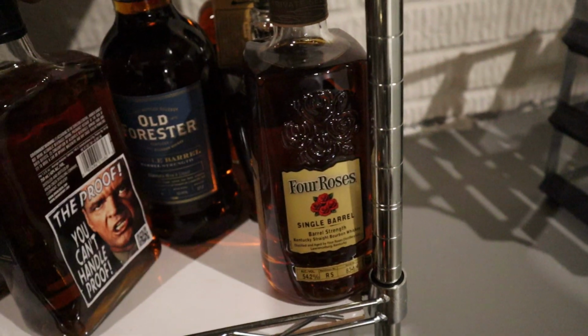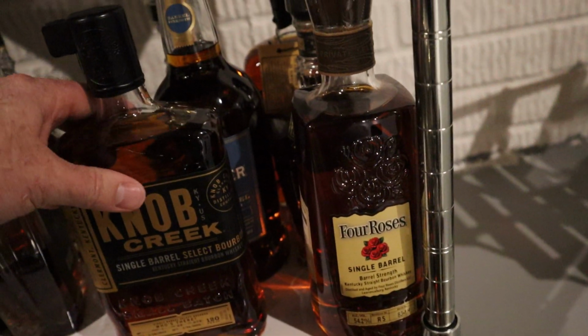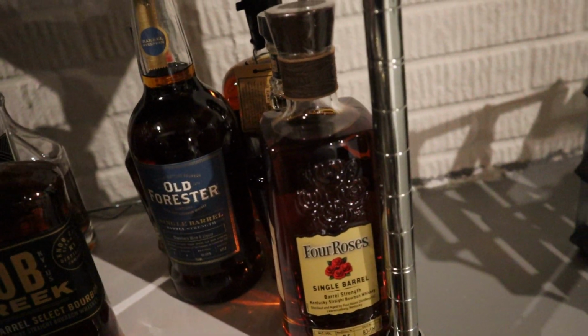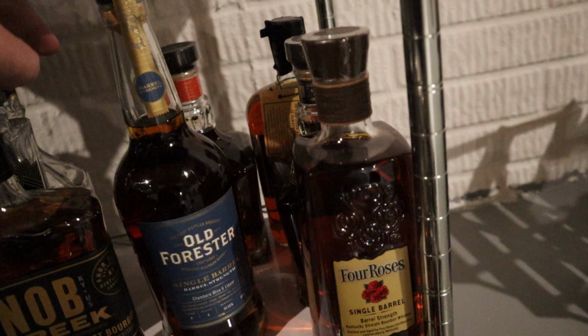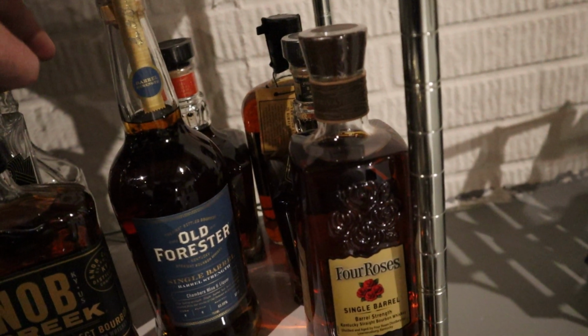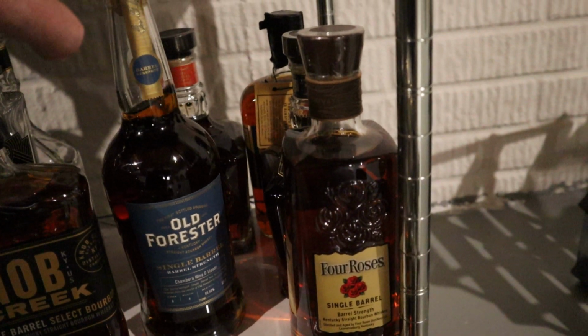Knob Creek pick of You Can't Handle Proof. Because where are you finding 11-year-old Knob Creek picks for 60 dollars? You're not. A backup of the Chambers Wine and Liquor Old Forester sealed. Again, I almost call this even in a blind with Old Forester 150th Anniversary. That's how good this pick is.